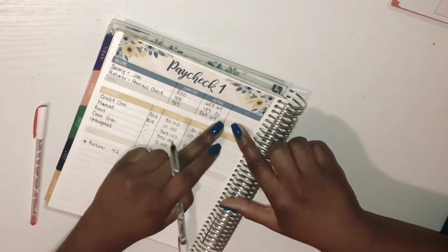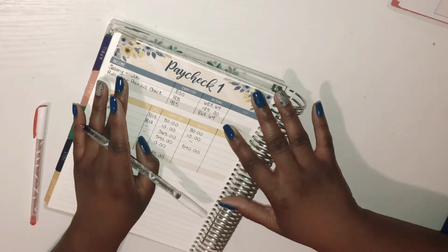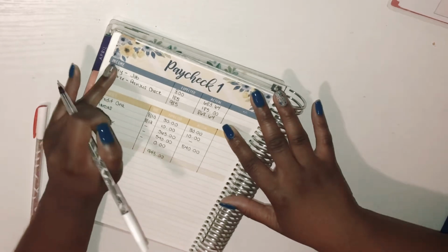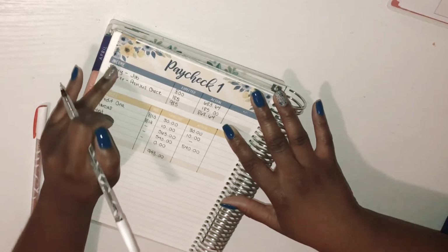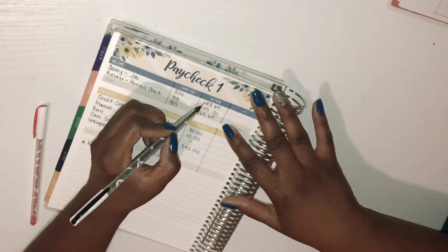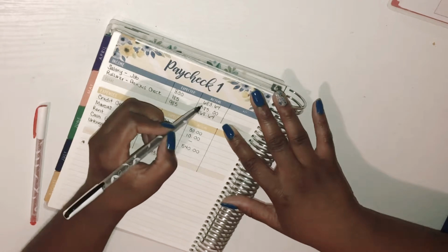So for my job, this was the last week that my salary didn't kick in yet because I was still in the training, but this was the last paycheck for the training. So for the most part, it's a little bit lower, but that's because I told you guys I had some car trouble.